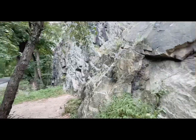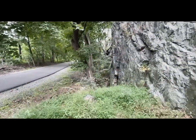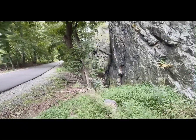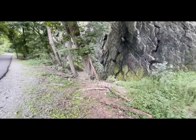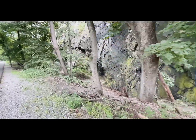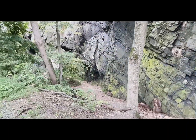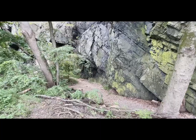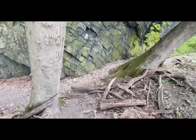Wowza. You see there's paths that go all along here, right down by the rock. Let's see if we can see somebody climbing here. I see a little backpack. Boy, memories. I'm gonna hop one down here. I'm glad I have my power pack along.